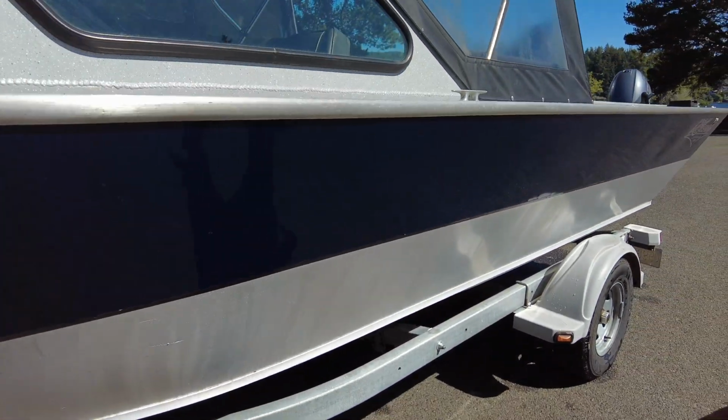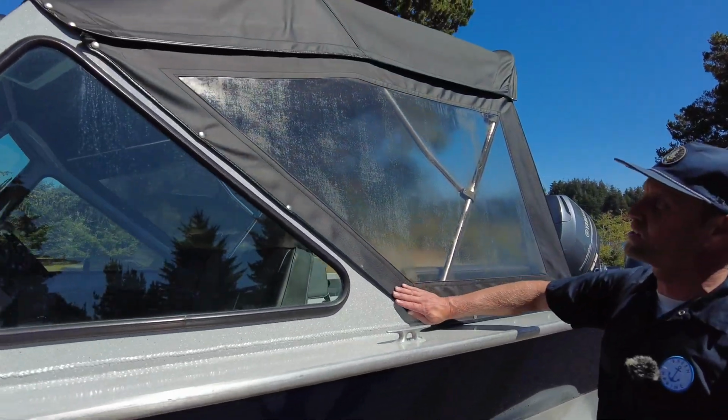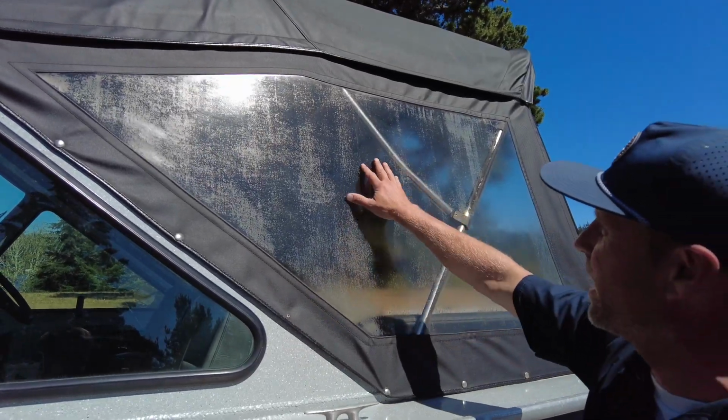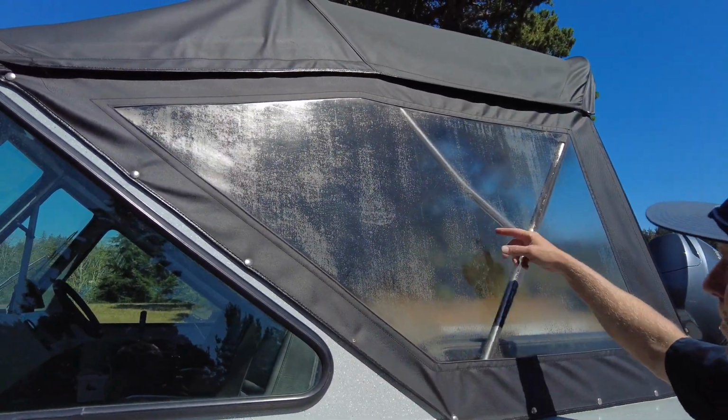Here's my finger size comparison. Two of those. Those are the uglies. You look at the side curtains. These are good sides, or good tops. This is good material. However, we do have some fading in these clear plastics on here.